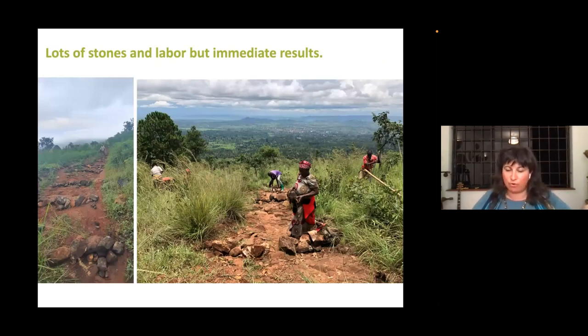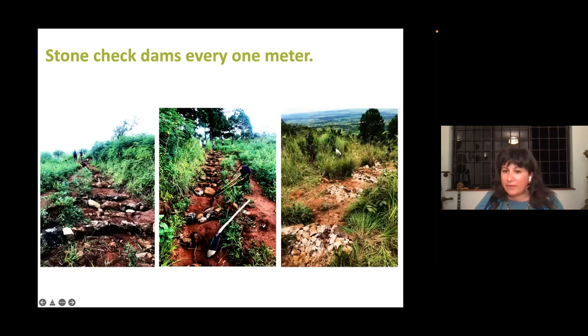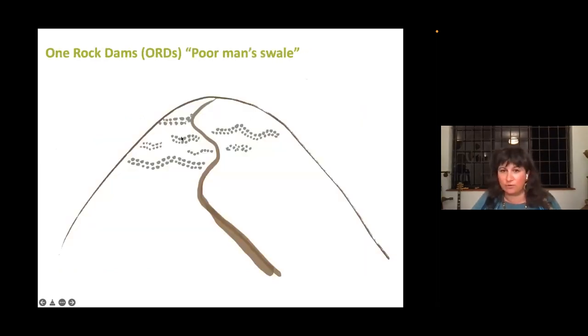But then it's also important to do some kind of skirting at the bottom as well, so that you're preventing that erosive energy on the fall on the other side of the rocks, the downhill side. And the stones kept changing, on the top they're white, then sort of mixed, so it was such an interesting landscape. The stone check dams every 1 meter all the way until we reach Evelina's site. And then we run out of stones.